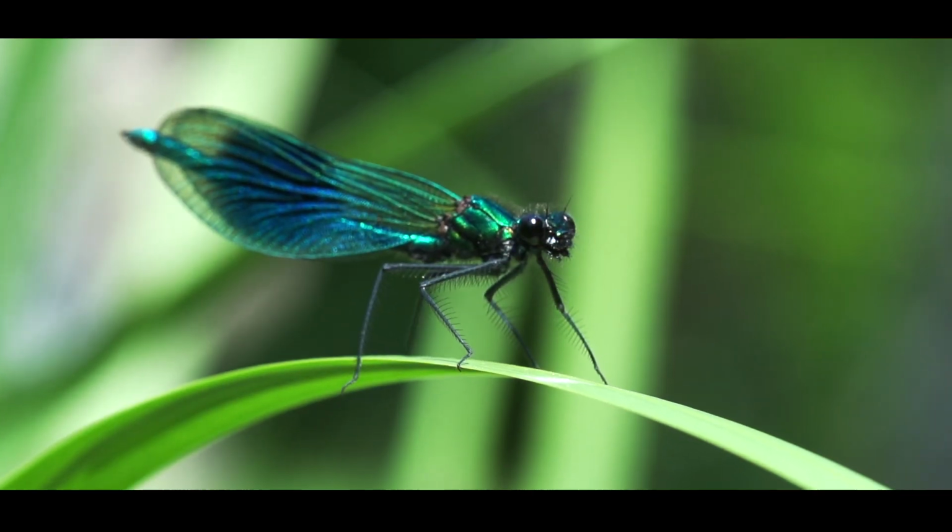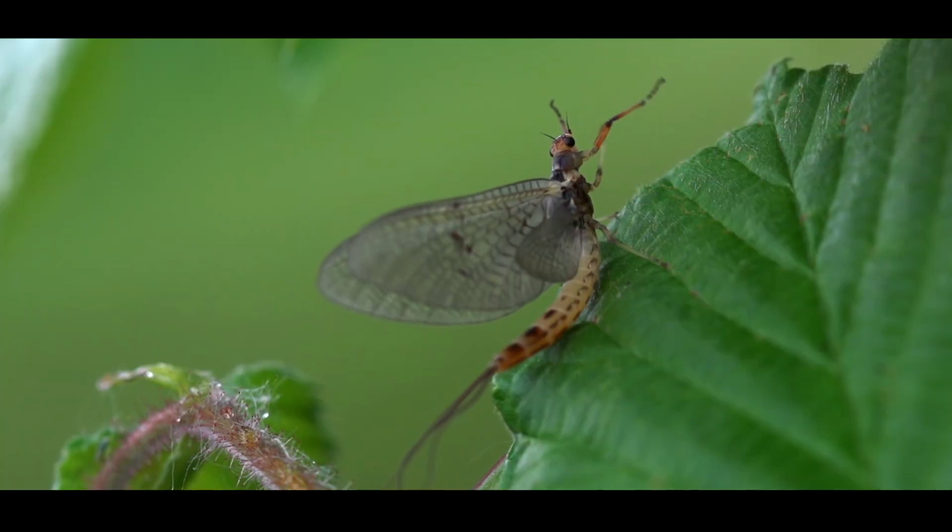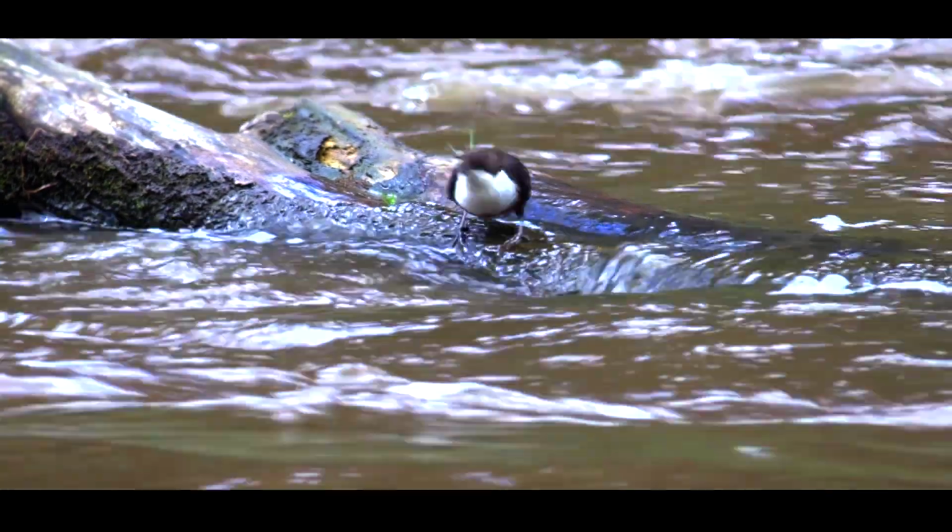The riverfly insects are telling us that there are pressures in the water. There is an excess of phosphate, there is an excess of sediment, and we're ruining the habitat and the food webs for these creatures. So we need to step up and afford them better protection.